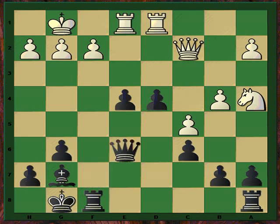Bishop e6, bishop takes, queen takes, rook takes e4. Apparently white is going to blockade everything on light squares. For example, f3, queen d3, knight b2, knight c4. That would be a plan, but black has an excellent move here. That move is d3. If rook takes on e6, d takes on c2, and the endgame is almost won.